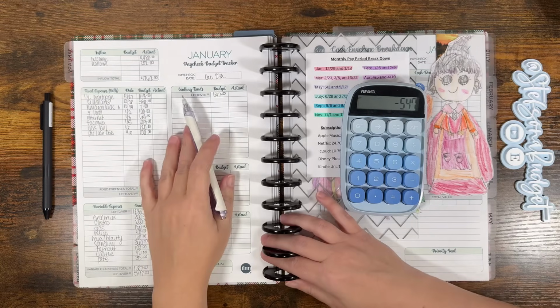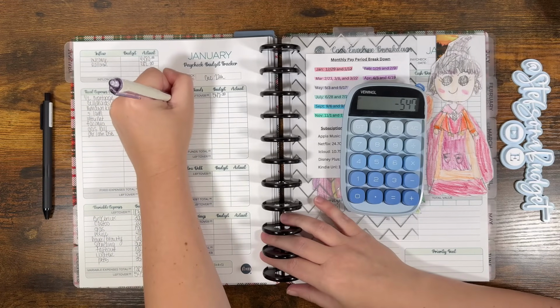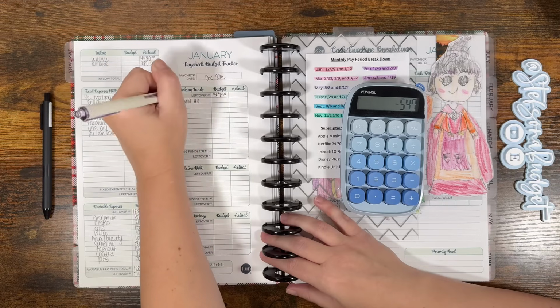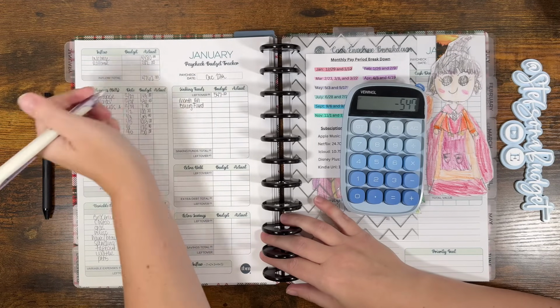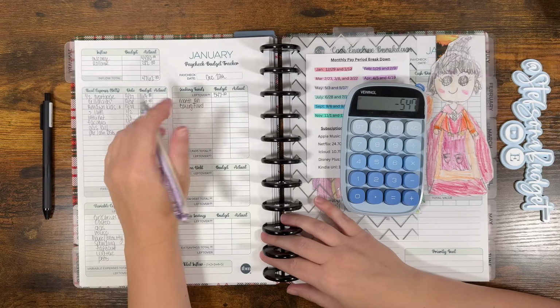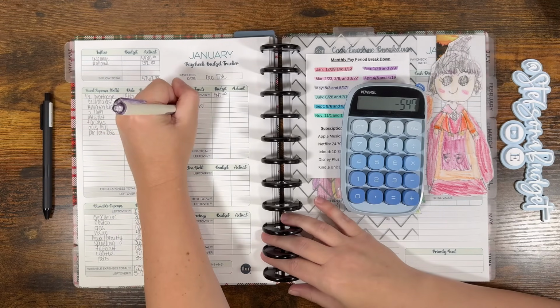This section says sinking funds. I don't really use it for that. This is where I put my savings challenges and my binders, so that's where we're going to write these out. We are saving for a month ahead an emergency fund. That's going to continue. We're going to start saving for Christmas 2025.